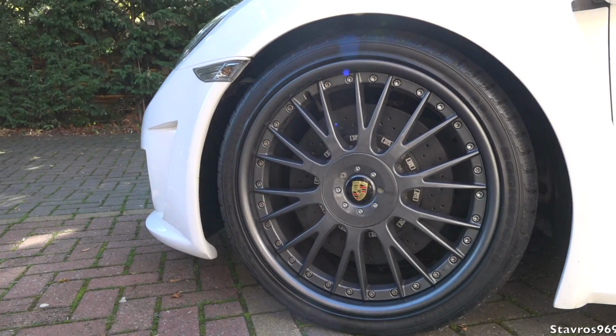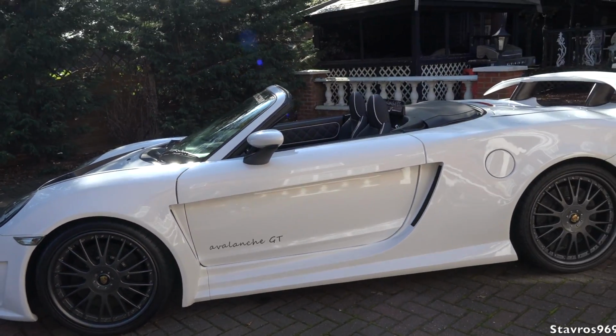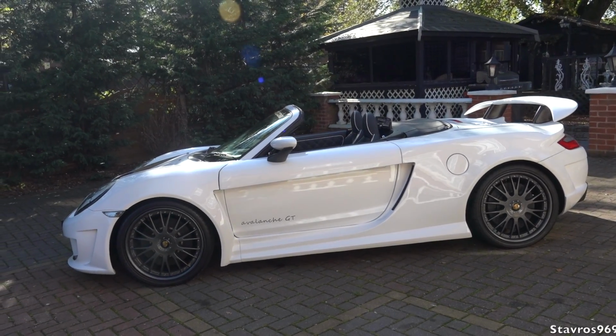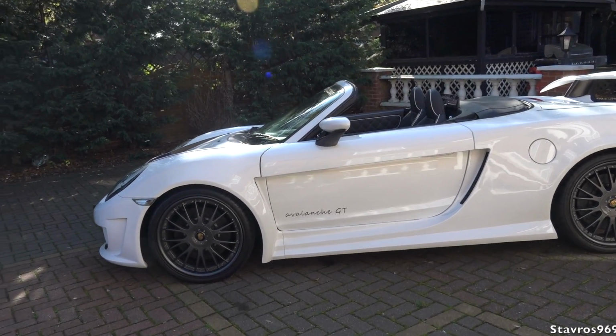Yeah. And Al, this is not on air now. This is just the standard. This is on normal coilovers. So your standard work would be strip the car. You keep the doors and the boot lid. Everything else is replacement bolt-on panels.